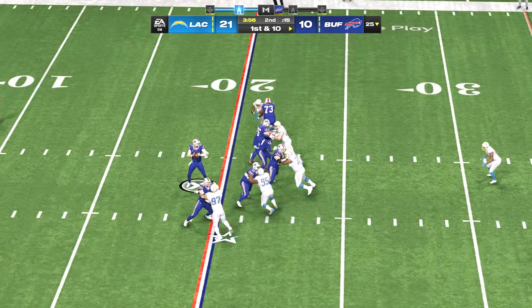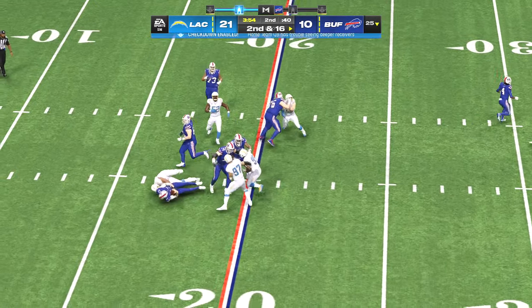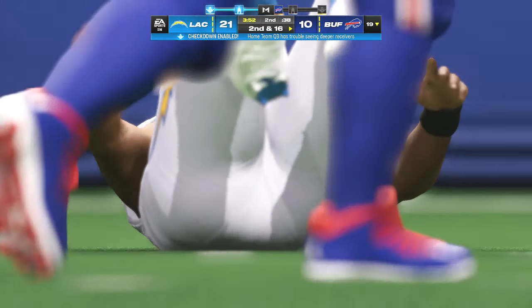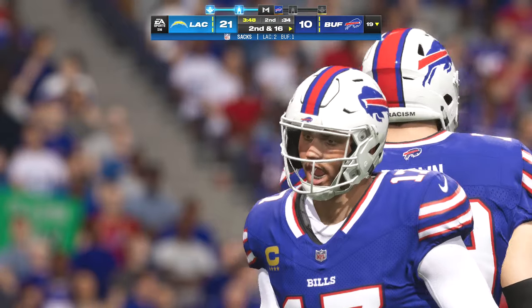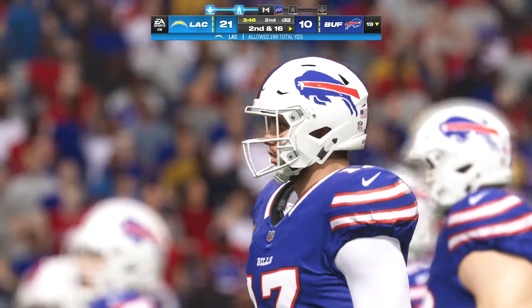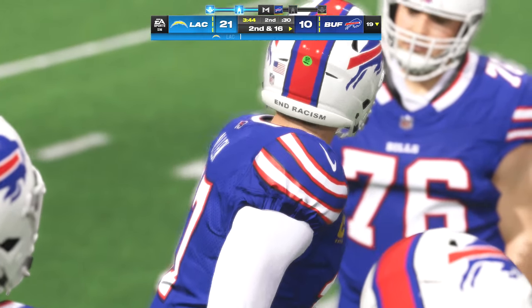First down, and they're going to throw with Allen. And he can't find anywhere to go with it, and he goes down. He couldn't get rid of it. He takes a sack for a loss of 6 to bring up second down.